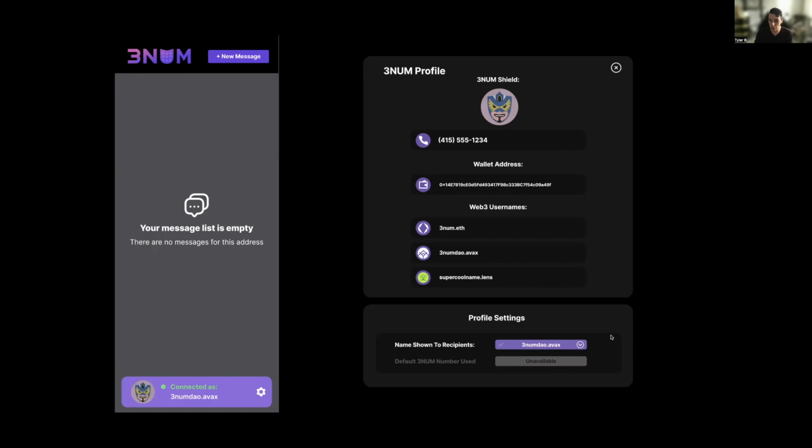So here, I'll show you how easy it is to change the name that gets passed along to a recipient when you send a message for the first time. So it's defaulted to my Avi domain, so I can just click down here, and you can see the other options, including threnum.eth and then my super cool name.lens. So I could choose one of those, and again, that is what would be passed as the messaging name to a recipient. But I'll leave this here for now and go back to just sending a new message.